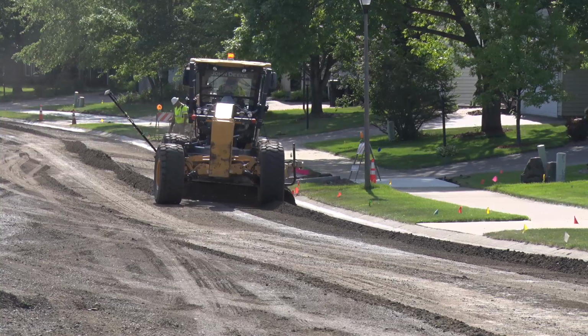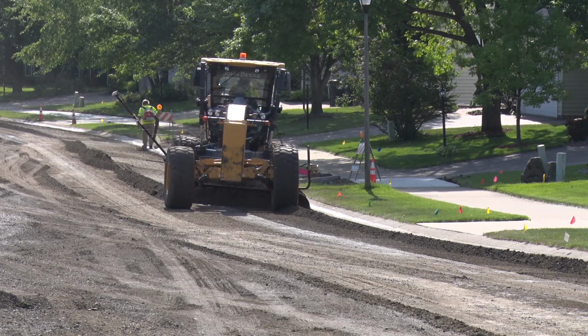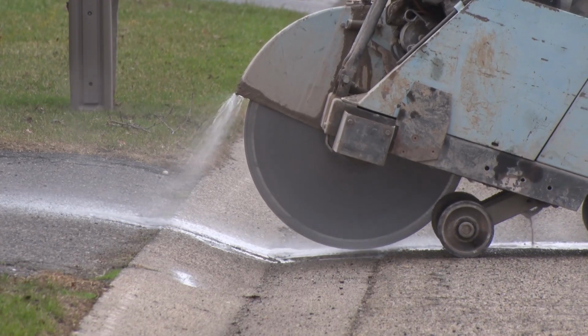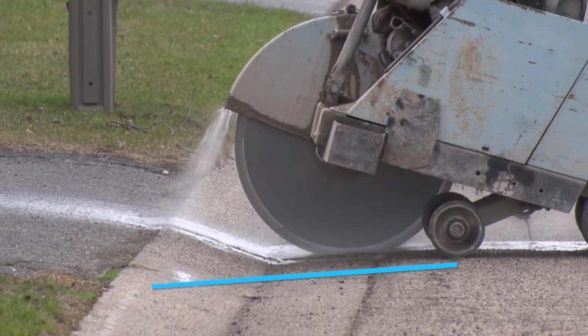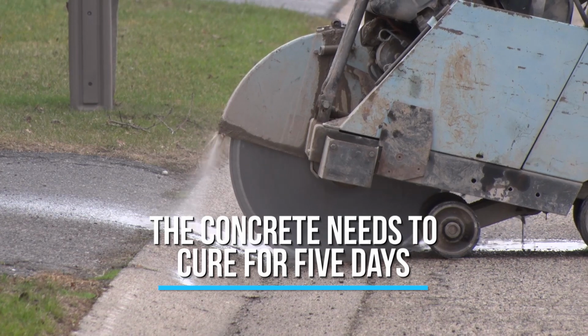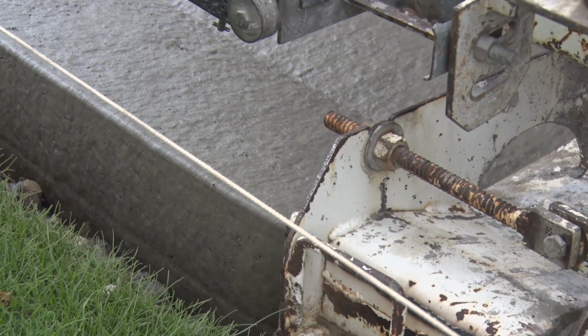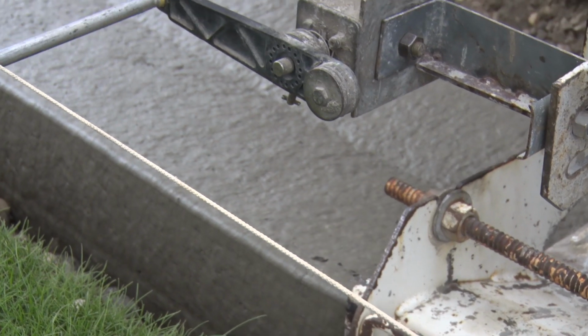Access to driveways will be maintained during construction. However, driveways will be inaccessible if curb panels or sidewalk directly in the path of your driveway are required to be removed and replaced. After replacement, the concrete needs to cure for 5 days. Street parking will be required during this time. City staff will communicate with you during the entire process.